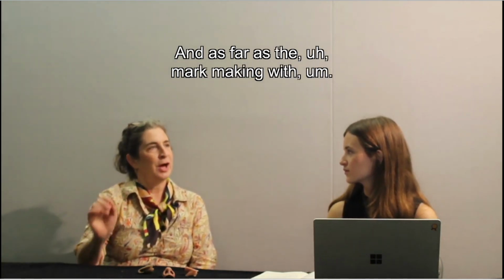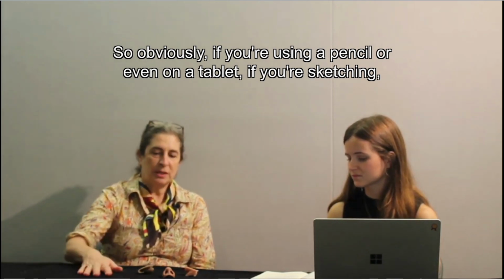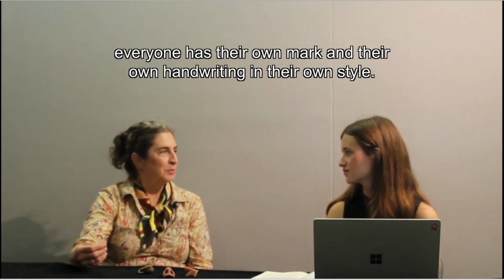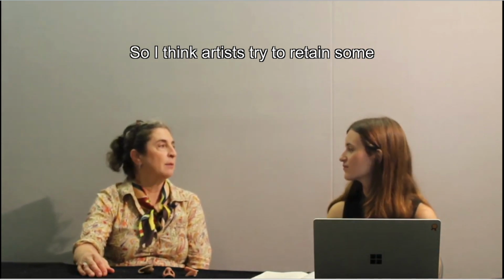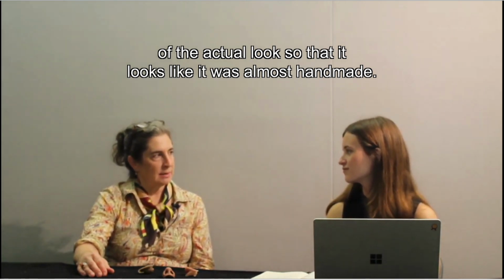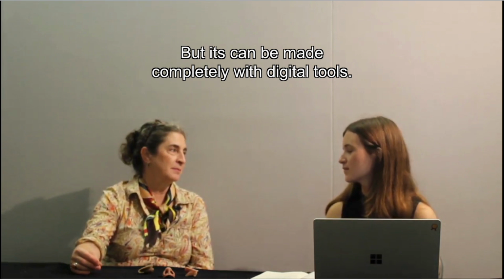And as far as the mark making, obviously if you're using a pencil or even on a tablet, if you're sketching, everyone has their own mark and their own handwriting and their own style. So I think artists try to retain some of the actual look so that it looks like it was almost handmade, but can be made completely with digital tools.